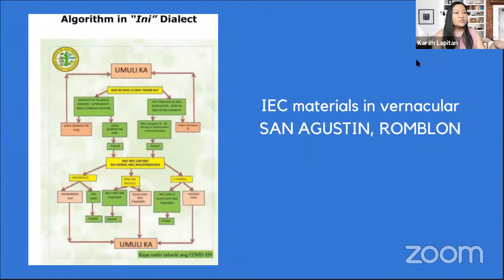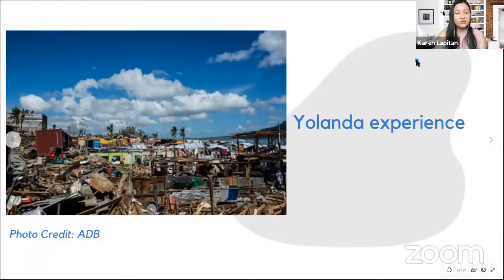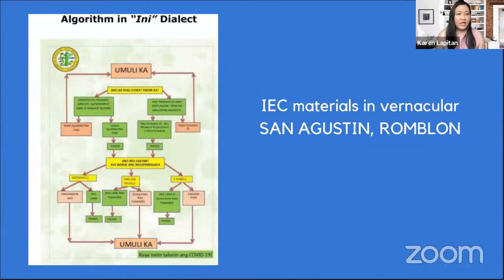So ito din, appreciate ko din yung sa San Agustin Romblon para ma-experience natin sa ibang LGUs, no? Translate nila yung algorithm nung sa DOH, yung kung kailan ka pwede mag-protest before pa yata nila ito ginawa. So this is very helpful if kaya sa LGUs, lalo na doon sa rural areas, na i-translate yung mga IEC materials or yung communication materials from DOH.